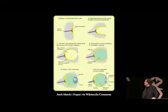In other words, what he imagines is if you look at the different eyes of different animals, you see this gradual development from simple to complex. That's the logic he's using.